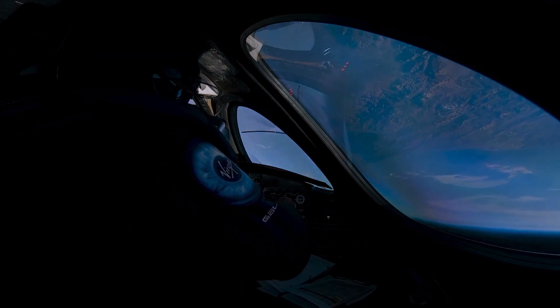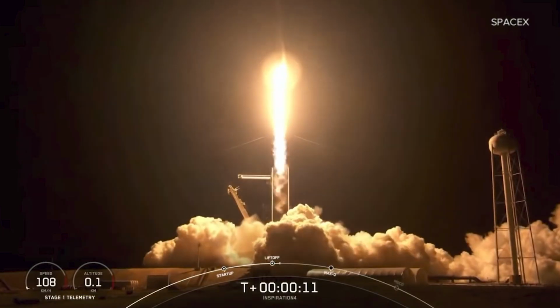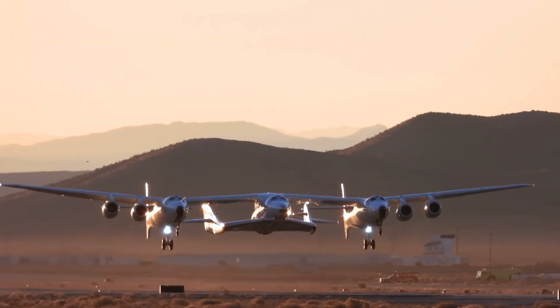How does the launch work? Virgin Galactic uses a unique system to launch its spacecraft. Instead of using a traditional rocket from a launch pad, it uses a carrier aircraft called White Knight 2 that takes off from a runway like a normal plane.